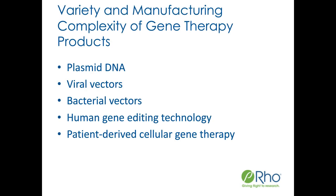Now, I'm limiting today's talk to a hypothetical CAR T product, just given the wide variety of gene therapy technologies, as David mentioned earlier today: plasmid DNA, viral vectors, bacterial vectors, and some of the more cutting-edge technologies with CRISPR-Cas9, and then obviously the CAR T technologies that we'll be focusing on today.